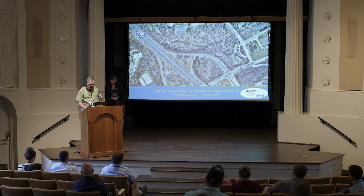So again, going back to the location, kind of repeating a little bit of what Dana said, there's the Minebank Run, hopefully you're oriented now. The cut is to the down right side of the photograph. Minebank Run, you can see that shape, how it was put up against the valley wall and brought down for what we think was the ease of construction.